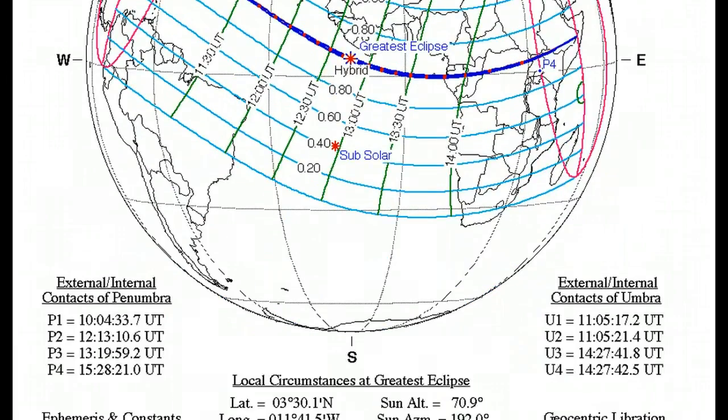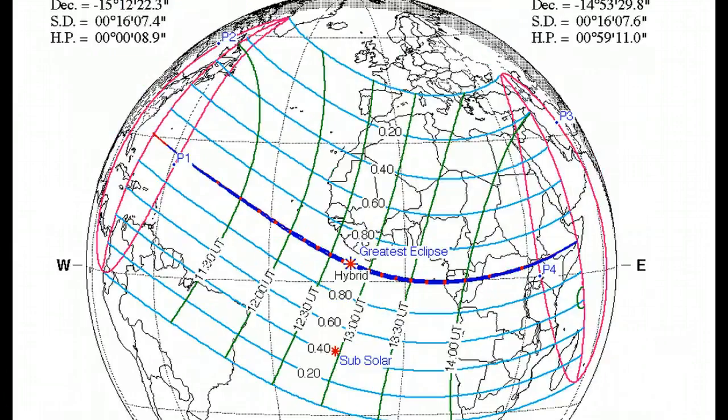Now the eclipse is going to start at P1, which is penumbra 1. It's going to start at 10:04 Universal Time, and it's going to end, P4, at 15:28 Universal Time. Now this area right here is the P1. This is where the timing is going to start. I'm going to explain in a few more minutes why we have so many marks in here, but bottom line, this is where the eclipse starts.